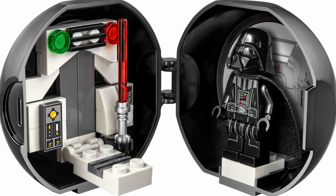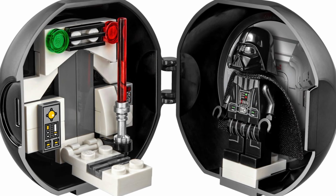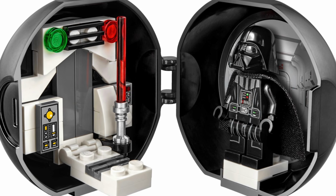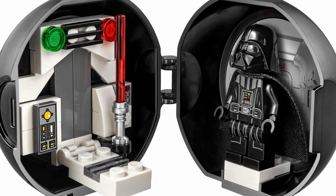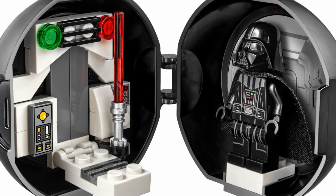Finally, the best LEGO Star Wars promo of 2018 to me was the Darth Vader Chrome Pod. Now, this was canceled until it wasn't. I mean, a lot of people thought this was never coming out, and then it did in 2018, thankfully, because I really wanted one of these.